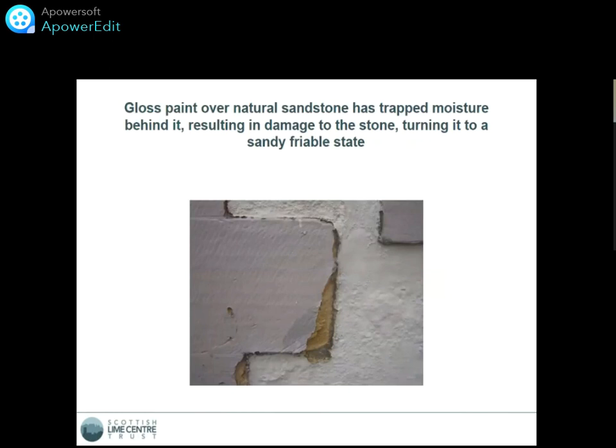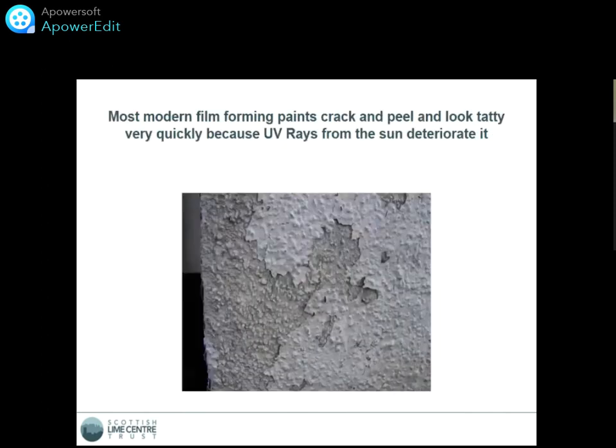And inappropriate use of gloss paint here over natural sandstone has trapped moisture, resulting in damage to the stone, turning it to a sandy, friable state, simply because it's trapping moisture all the time. And most modern film forming paints will crack and peel and look tatty very quickly because UV rays from the sun actually deteriorate it. On the other hand, if you use lime-based washes and paints, they age more gracefully through weathering, and UV rays do not affect lime-based finishes.